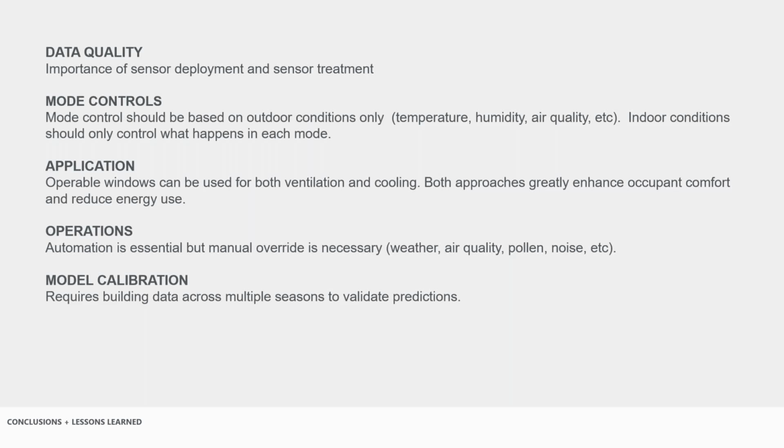So that way you don't end up getting a lot of recursive functionality in your operations that make it unstable. And if you find that you cannot maintain comfort within one of the modes, then what's happening is likely that your set points between the modes based on your outdoor conditions is incorrect. And I think that's probably it for now.